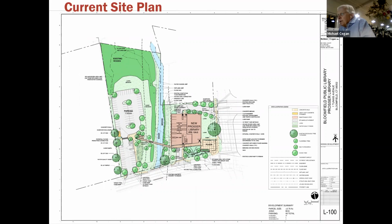In its place, we're showing a future trail connection along the back side of the brook. It really starts down on Mountain Avenue, comes along the entire back side, and connects up along the brook to Philly Park. So that's a significant amenity that's been added to the plan.